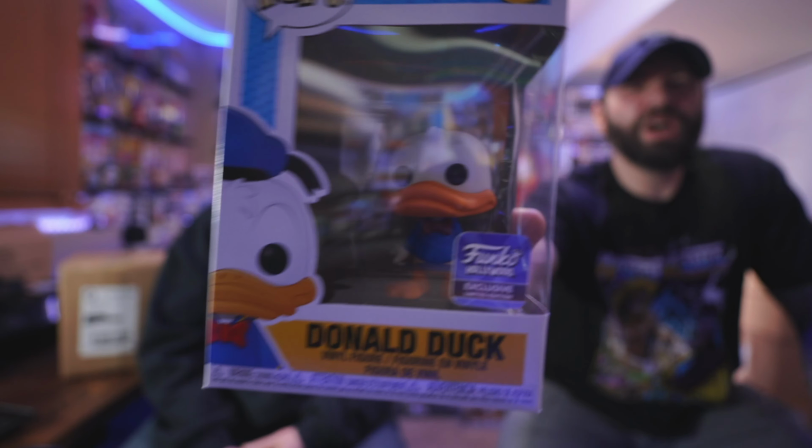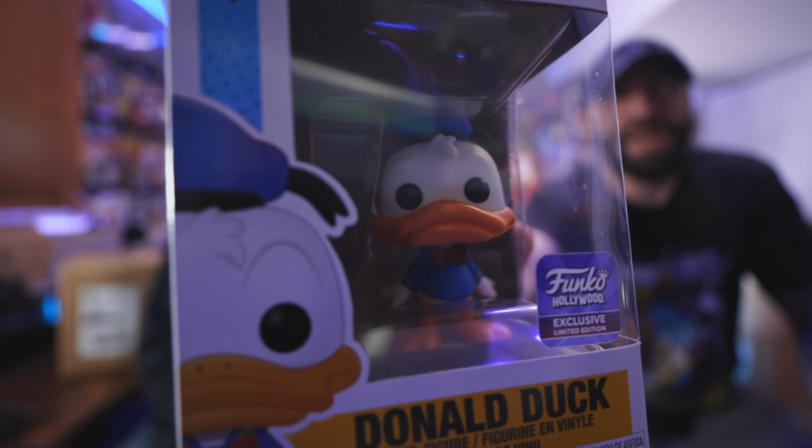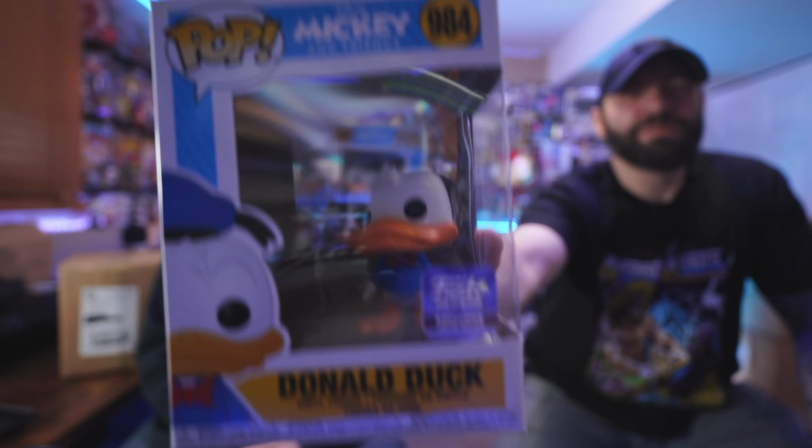A Funko Shop exclusive. This is a Funko Hollywood exclusive. Donald Duck. Look at him go. Oh, man, look at that. That's Mickey and Friends. What year is that? Brand new? No, 2020. Not bad. 4 years old. Not the ones he wanted.